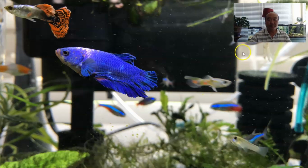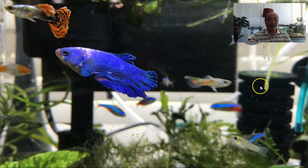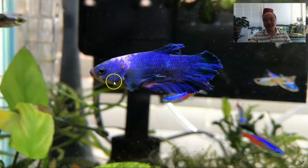Another picture of him with the community tank. He gets along with just about everybody. Very passive, very docile betta fish. Some betta fish are meaner than others, but this guy here, he's really nice. Gets along with everybody. Another centerpiece picture of him. He looks really good.